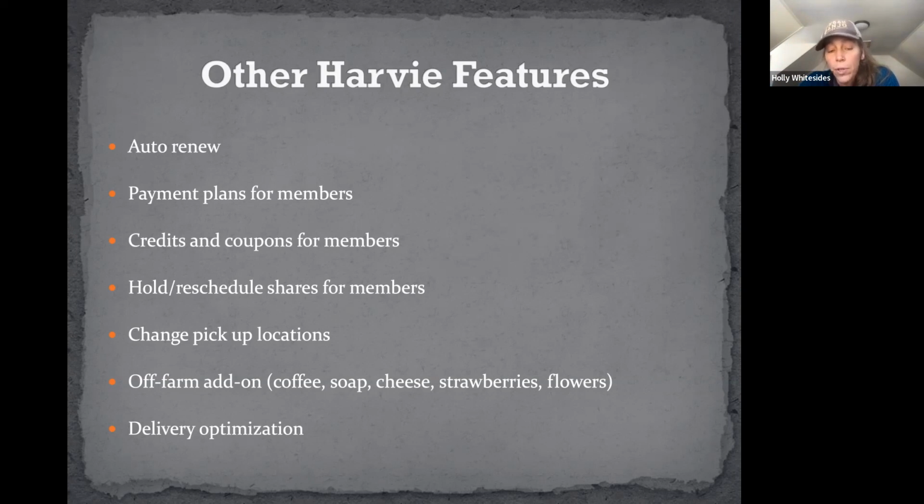And then you have the ability to do some delivery optimization if you want to run a home delivery route, which we haven't done, because we live in a pretty small community and it just doesn't feel necessary. But Shiloh, does any of this ring true to you, or do you want to add anything in here?